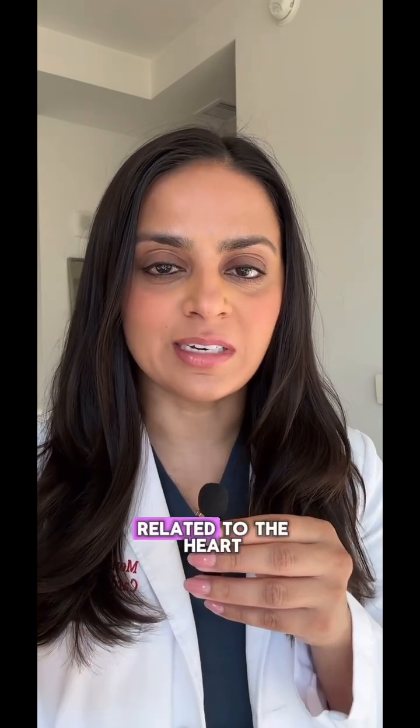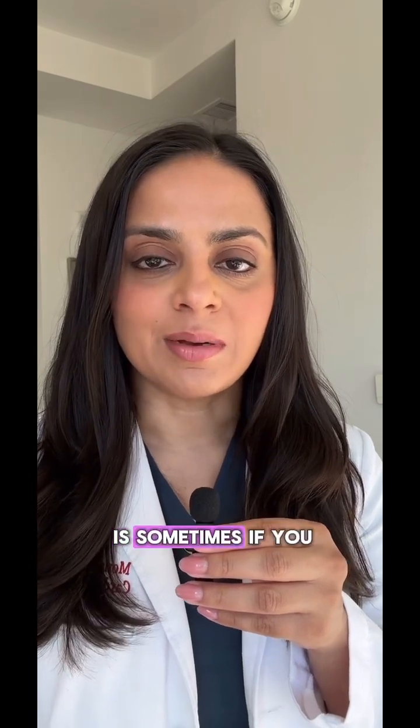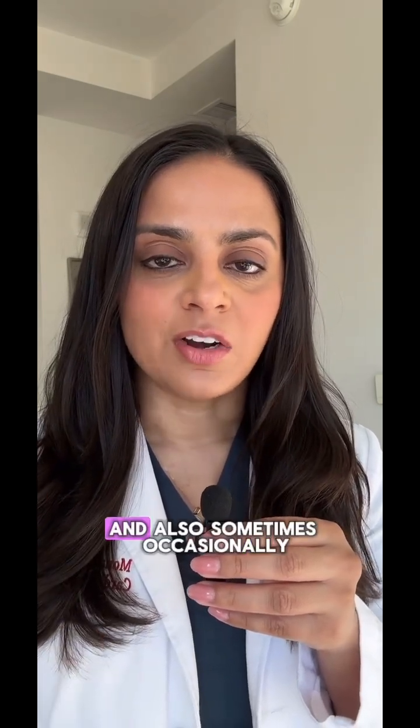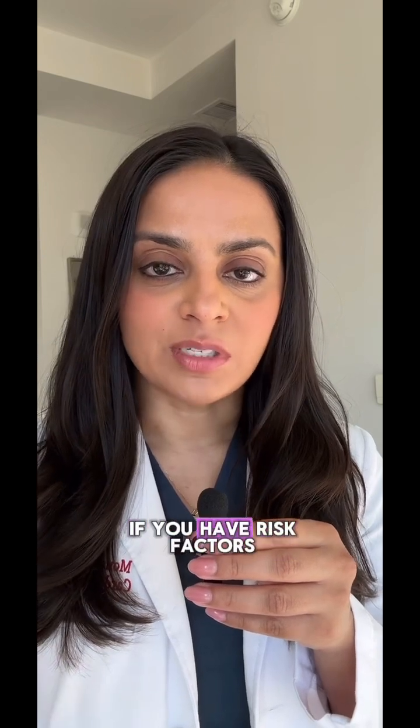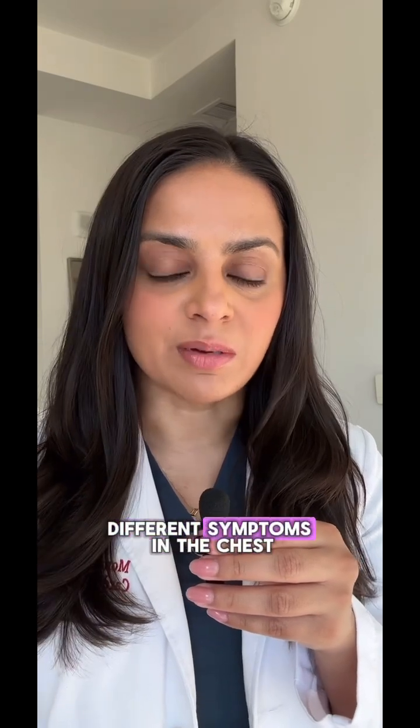Now, the other things related to the heart that can less commonly but could also cause palpitations: sometimes if you have heart valve issues, that can sometimes cause that. And so an echocardiogram, which is an ultrasound test of the heart, would look at the heart valves. And also sometimes, occasionally, if you have risk factors, if you have blockage in the arteries, sometimes that can cause different symptoms in the chest.